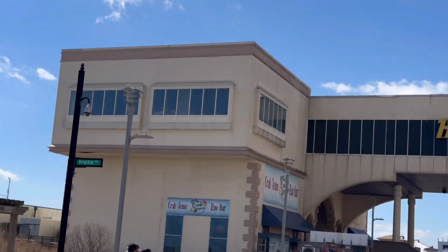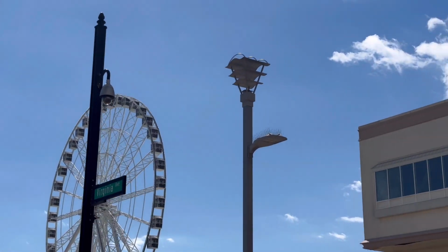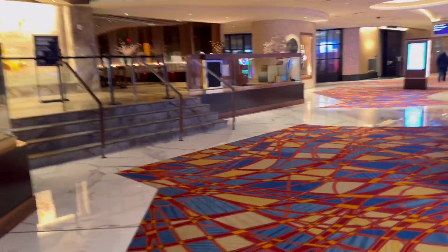next door to the Hard Rock. Across from the Hard Rock, they have like an adventure center, a play park. That's the I Wheel there to the left and in the distance. So definitely check it out if you have kids.